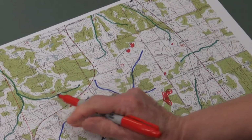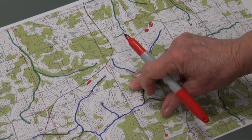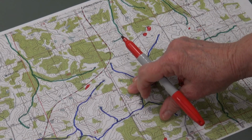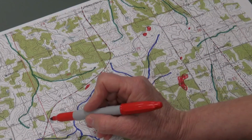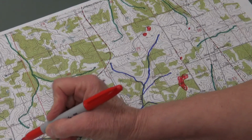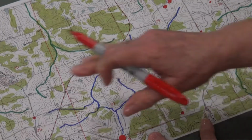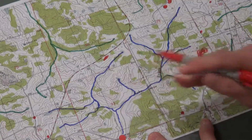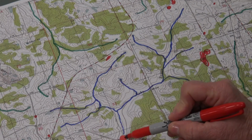If you can't find a hilltop between the blue and the green, you can go about halfway in between the blue and the green and mark an area. Or if there are roads in the area, they are usually on hilltops, so you could mark something on that road, such as right through here. It's hard to find a particular hilltop, so I'm marking the road between the blue and the green. Once you're finished with marking your watershed, the hilltops, then you basically connect the dots.